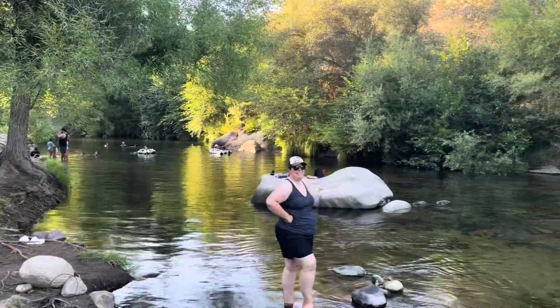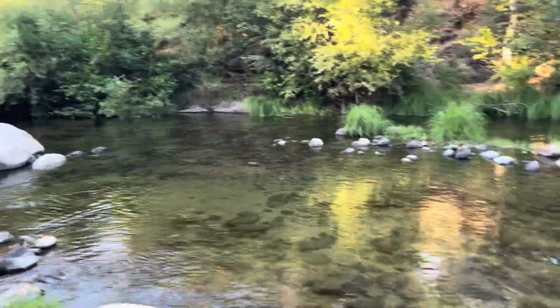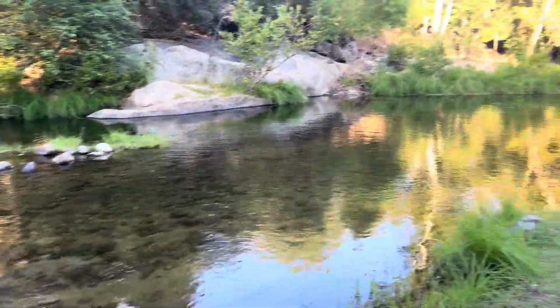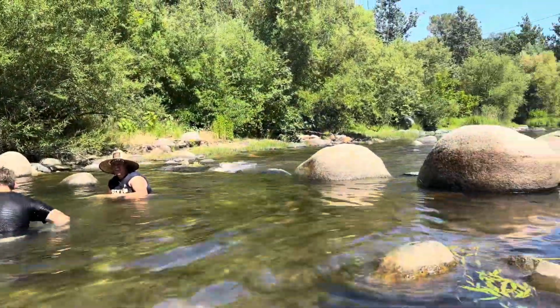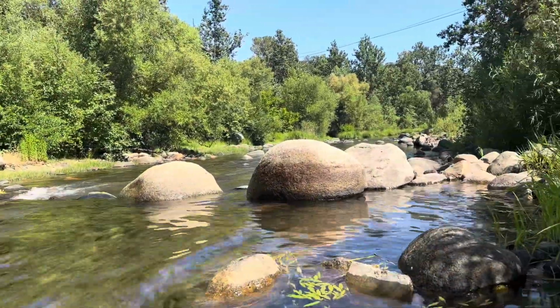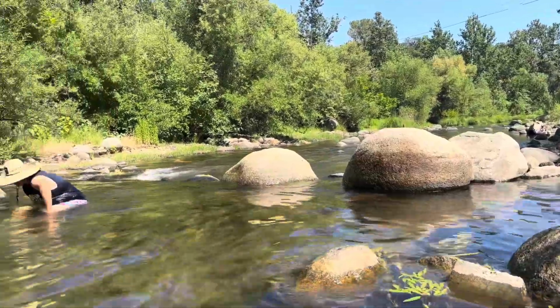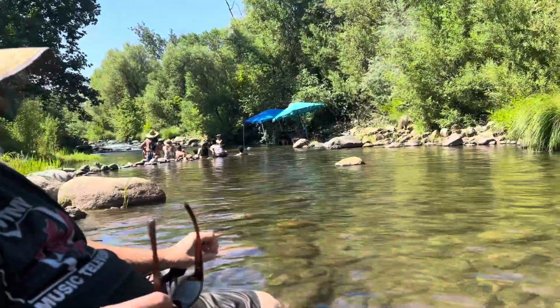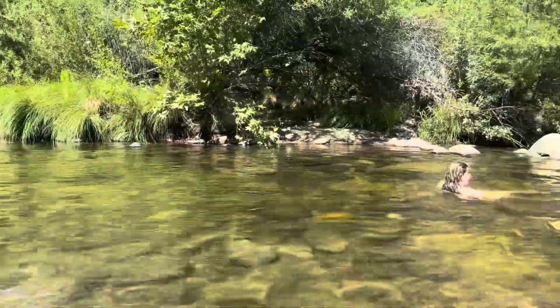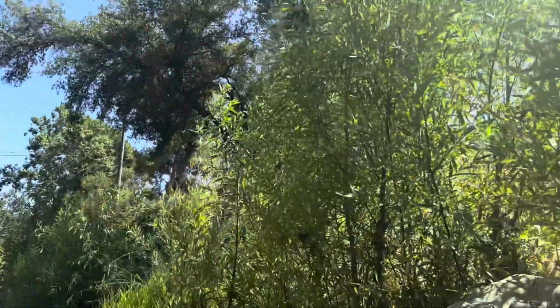This is the swimming hole. It's freezing cold. It's not even that hot out. That's gorgeous. It's pretty well for the water temperature. And our site is right up there.